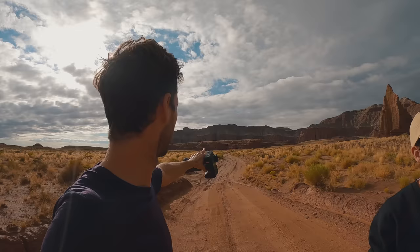All right, guys. After a lot of driving on those dangerous roads, we made a decision. We're going to try Lower South Cathedral Valley. I think there's a cool overlook over there, and there's actually a path that leads all the way down. So once we get down, we might have a better view and understanding of what we could potentially shoot.